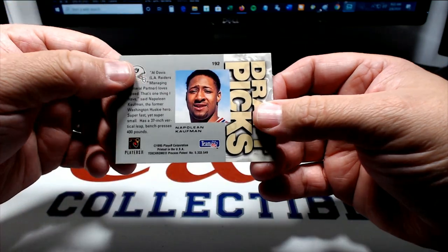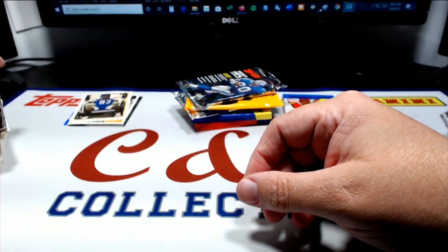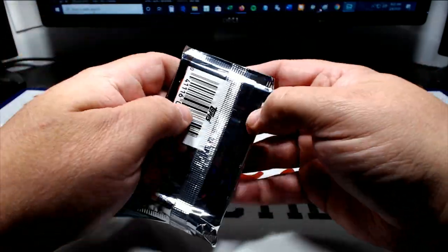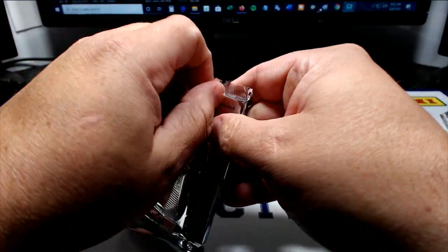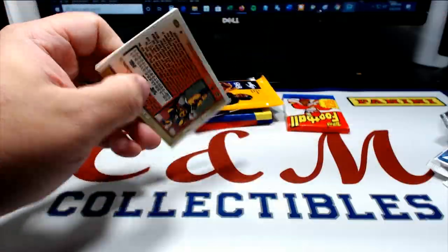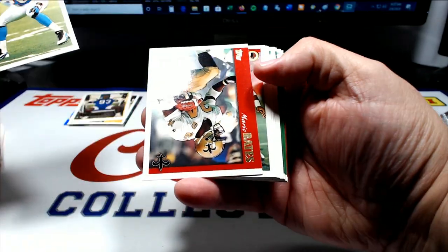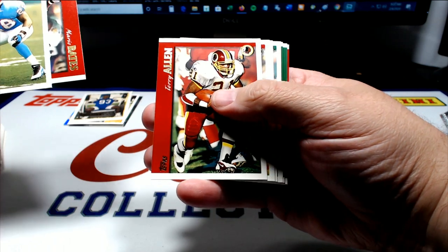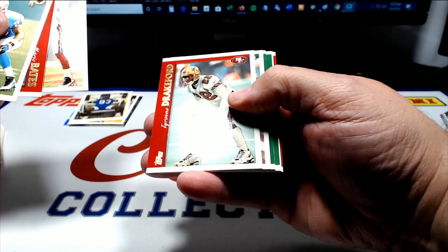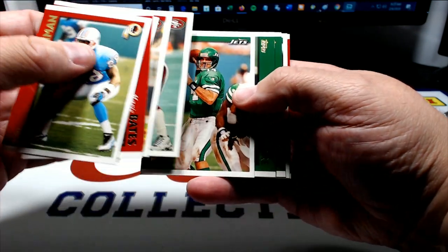And that is it. Pretty cool, though. A little bit of stuck-togetherness, though. 97 tops. Chris Dishman, Mario Bates, Terry Allen, Merton Hanks. These are in great shape here. Tyrone Drakeford, Neil O'Donnell.